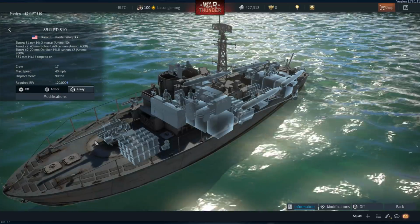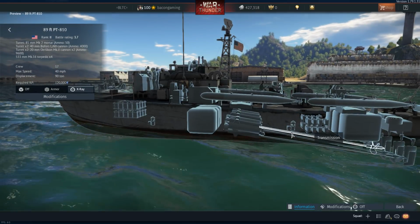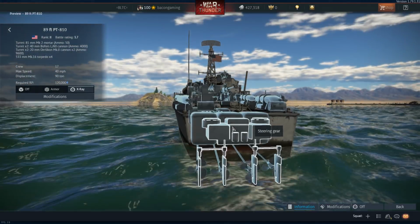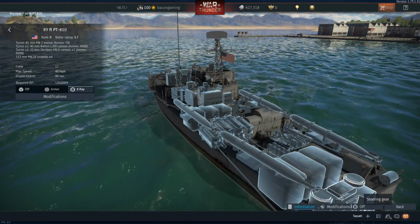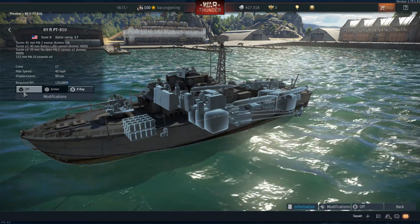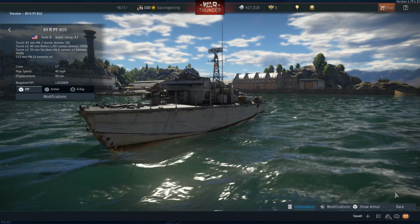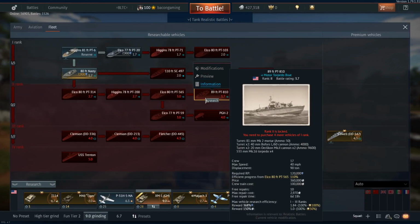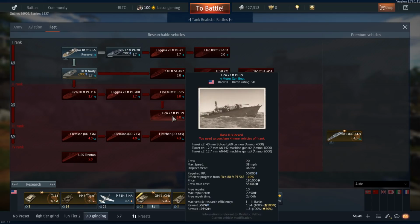Armour, there's no armour. Going X-ray again, you've got lots of ammo at the front, some ammo at the back, 4 engines this time, and 4 torpedoes, of course, and the steering gear. So relatively simple, something we've come to expect to see on these sort of smaller boats. And that was a 3.7 with a research cost of 120,000 RP. So now we're going to jump down to the Elco 77 FT PT59.